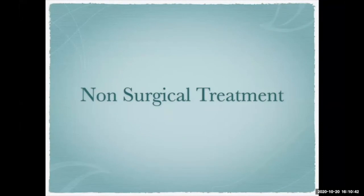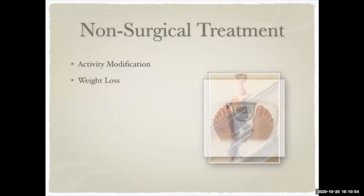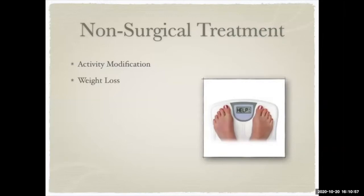All right, so let's talk about some of the non-surgical treatment options. Those include things like activity modification. Obviously, if it hurts, you want to do less of that activity to try to minimize some of the pain that activity causes. You want to talk about weight loss. Certainly, excess weight can be a big source of pain around the hip, or any joint for that matter. And it's been fairly well studied, and we know that there's a 7-to-1 ratio. So for every excess pound that a person carries around, there's about an extra 7 pounds of stress that they put on that joint. So weight loss is a critical factor.